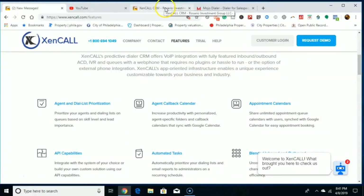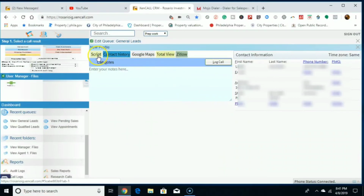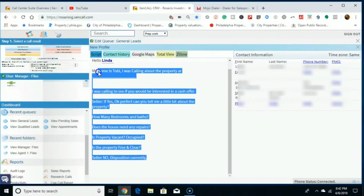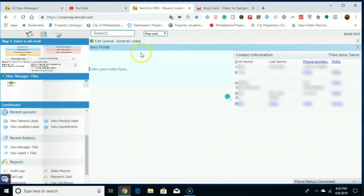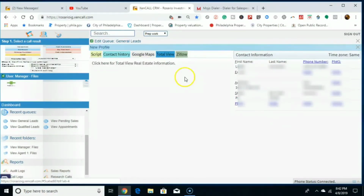But let me just quickly show you guys my system here. So this is where you would put the script, right? This is just an example. It would call this person. You would just read the script. This is not my actual script. This is just a little thing that I put here for this video. Then you would put your notes in here. It also has Google Maps. You can check it out while you're talking to the person. It has Zillow, Total View, and this is their information on the right.